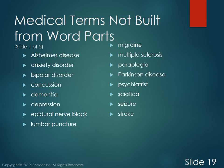Seizures are sudden abnormal surges of electrical activity in the brain, and this can result in involuntary body movements or behaviors. A stroke is an interruption of blood supply to a region of the brain, and when this happens, it's usually due to a clot, and it's going to deprive nerve cells in the area of oxygen and nutrients. And sometimes we also refer to a stroke as a CVA, which stands for cerebrovascular accident.